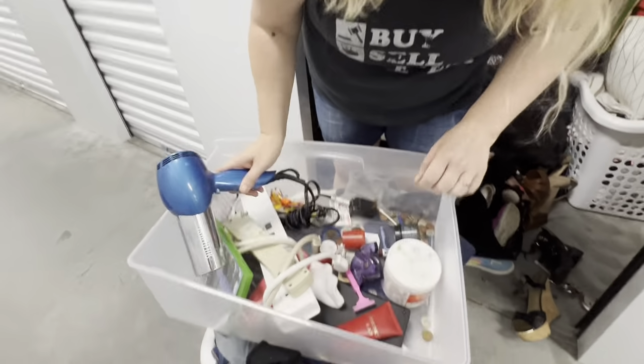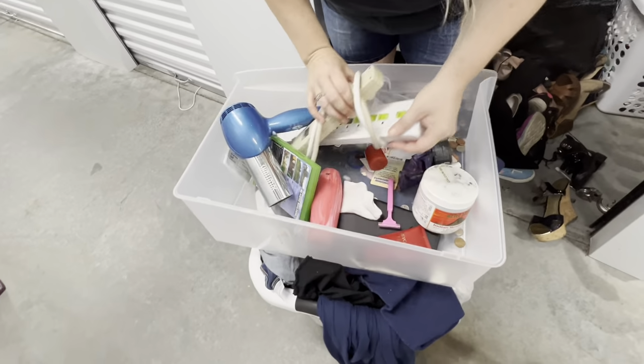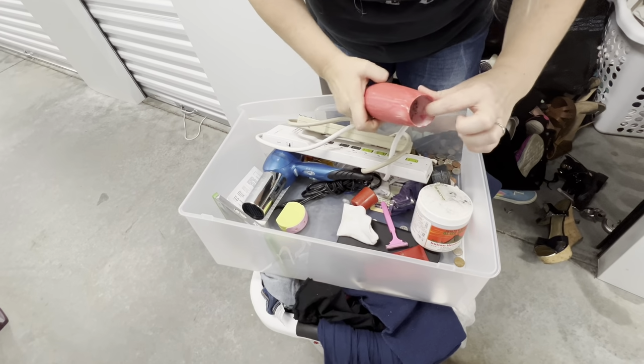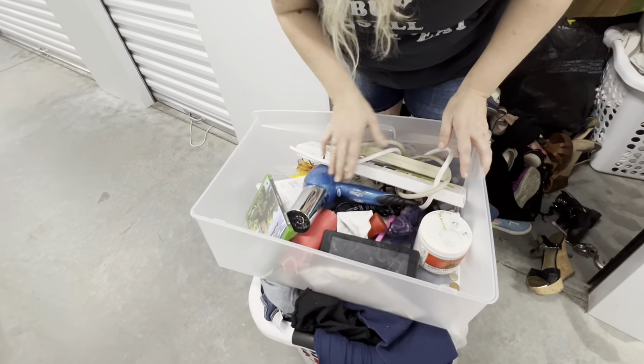What happened last time we found a bunch of change in the storage unit? That was almost $300 worth. It really was. Candle. Some power strips. What in the world? This vase used to say something, but they painted over it. Ooh, what's this? A broken tablet. All right, next.